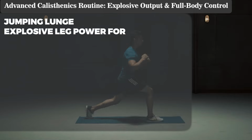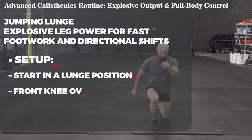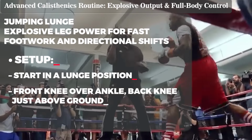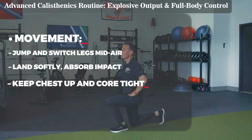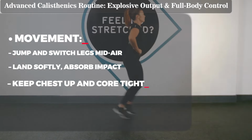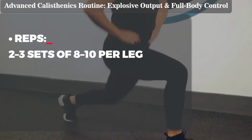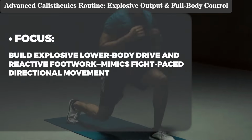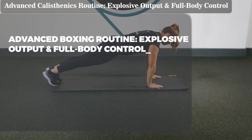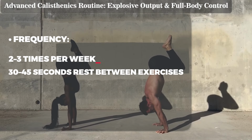Finish with jumping lunges, a high-intensity lower body finisher. They mimic the rapid leg engagement required for in and out footwork and explosive changes in direction. Alternate legs mid-air with control, landing softly to protect your knees. Perform 2 to 3 sets of 8 to 10 per leg, and expect your lungs and legs to be burning by the end. Perform this routine 2 to 3 times per week, resting 30 to 45 seconds between exercises.